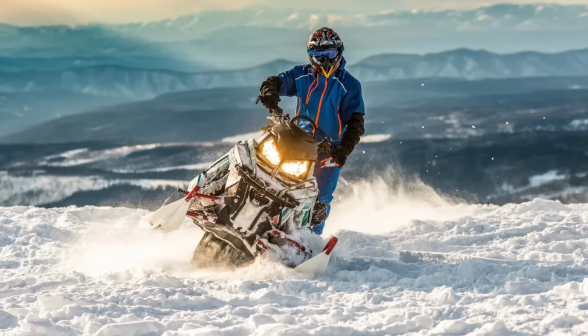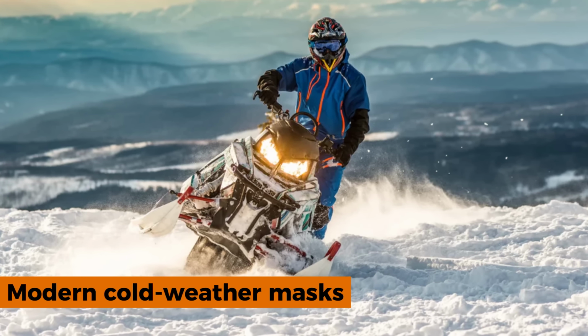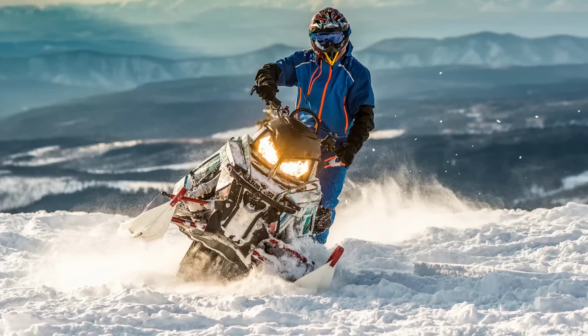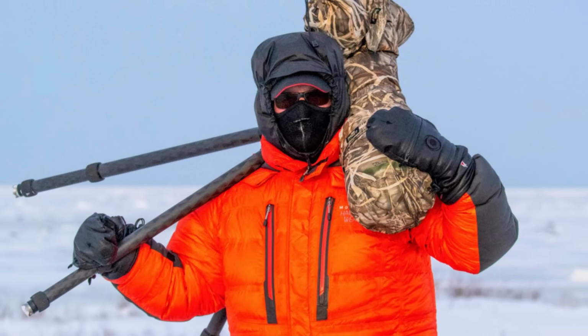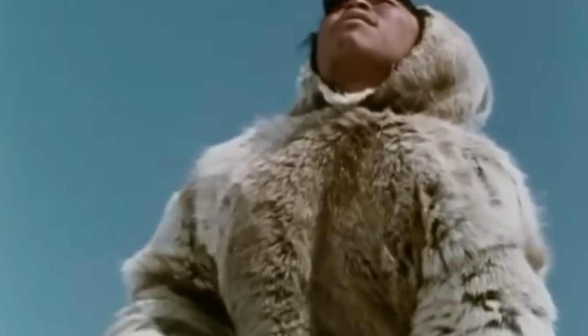Breath control techniques remain remarkably relevant. Modern cold weather masks used by snowmobilers and winter sports enthusiasts operate on the same principle as traditional fur ruffs, creating a microclimate of warmed air around the breathing zone. Many experienced Arctic travelers still prefer traditional designs, finding them less prone to icing up than their synthetic counterparts.